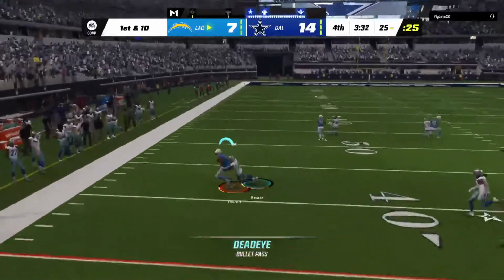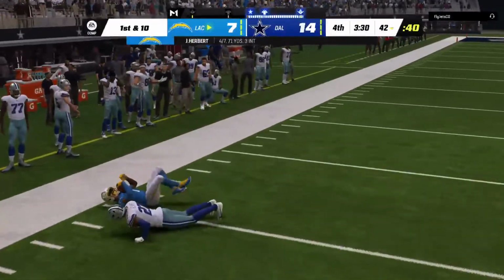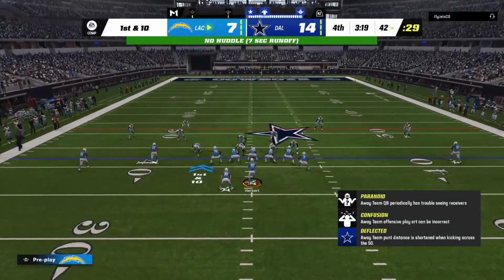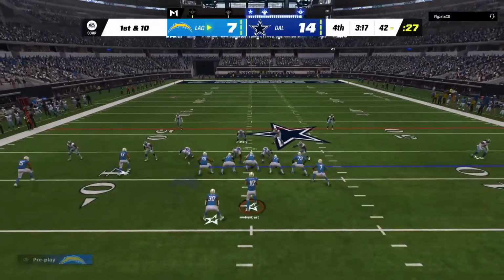Plenty of time on the clock. That's caught by his tight end, Gerald Everett. And they get him down, but not before he takes it across the 40-yard line.